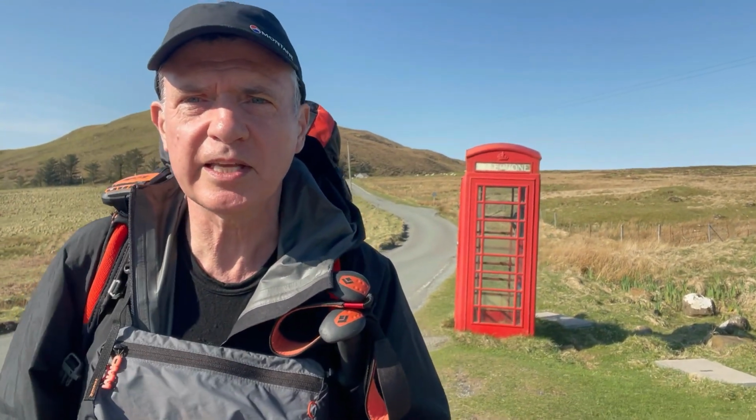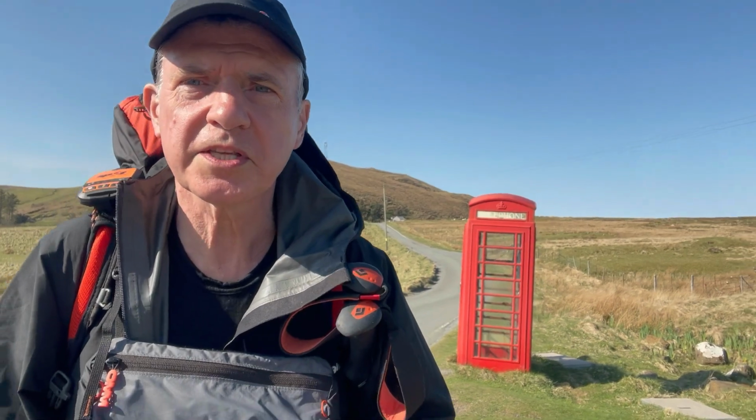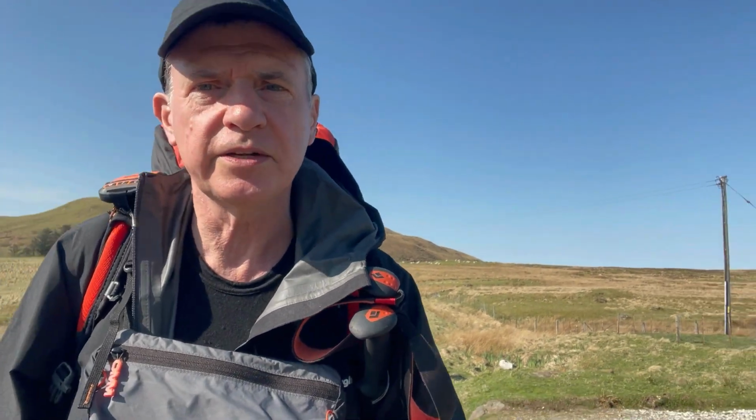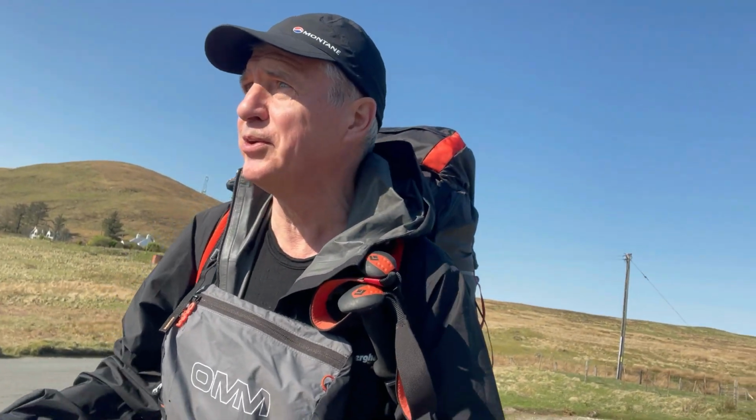We're back on another trail, and behind me is the famous phone box that marks the start of the Skye Trail. Yep, on the Isle of Skye, walking the length of the island. And the weather today is absolutely brilliant. Perfect weather for the start of the trail. I cannot tell you how wonderful it feels to be back walking again.